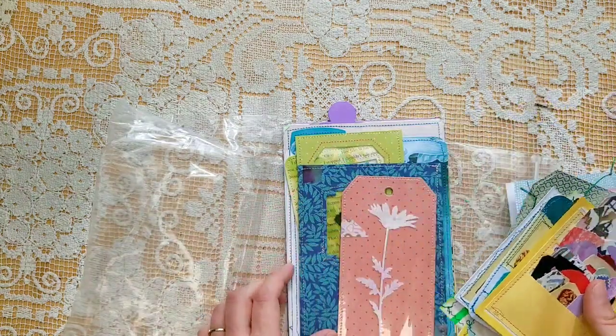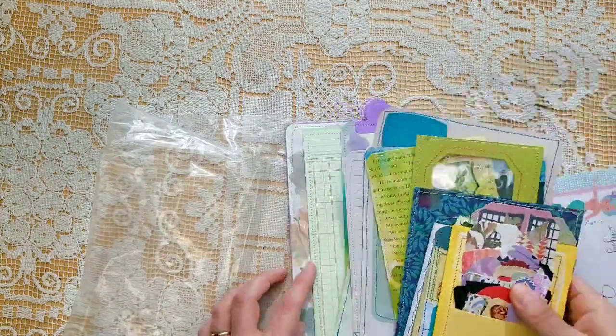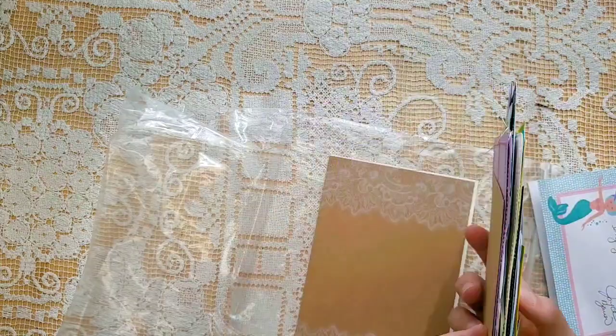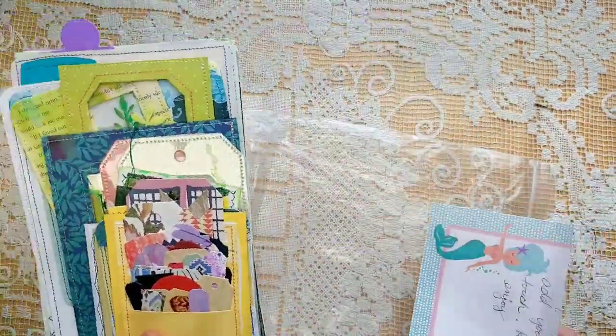I love them. I will definitely use these. I could really use these large tags. So I am so happy. Thank you for thinking of me. That is so kind. All right.